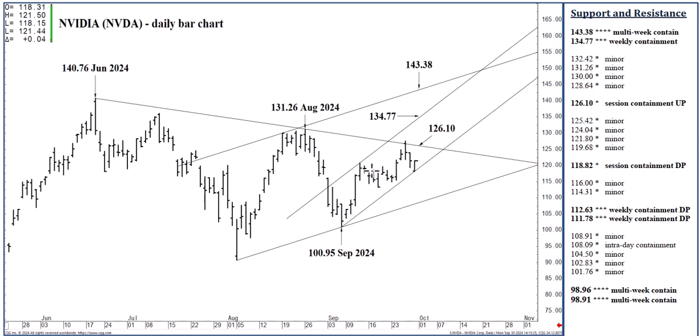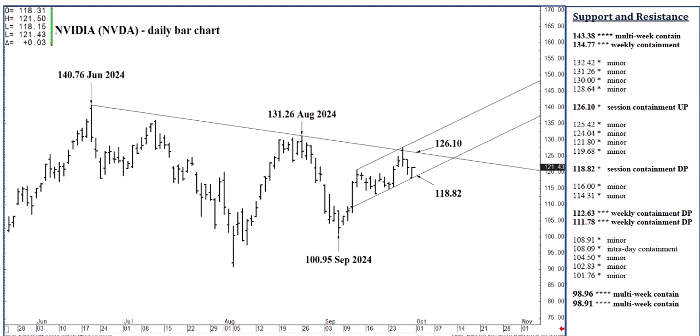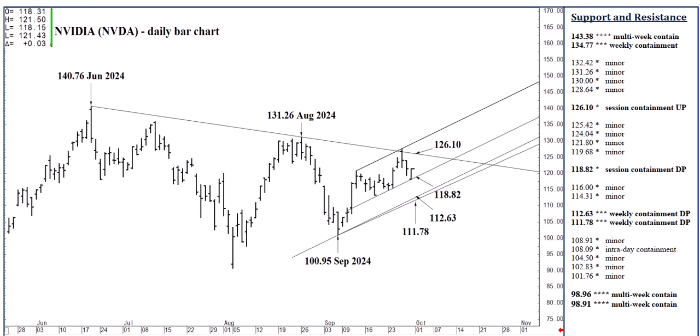As you may recall, if you've been watching the NVIDIA report for some time, from the August high to the September low, there's a 5/8 Fibonacci at 119.68. But we wanted to give the markets a little breathing room and allow it to fall into the 111, 112 handle over the coming days. We don't have an indication of that. So I reduced 118.82 from a 3-star to a 1-star session containment level, but just know it does have meaning. It may well contain selling through the rest of the week.